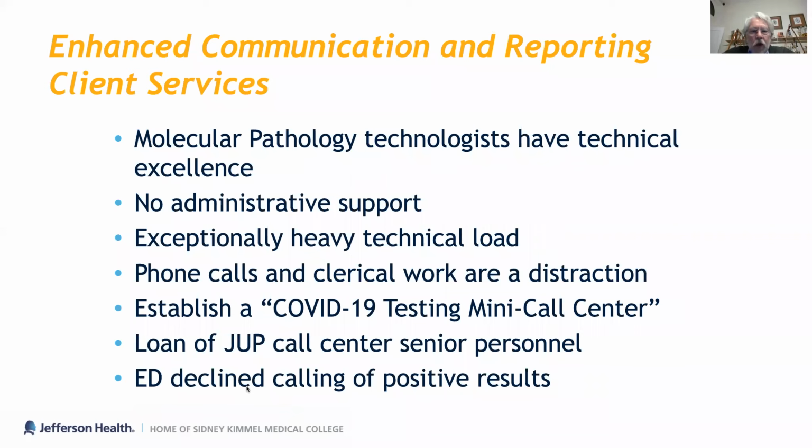So the second was, I've combined enhanced communication and reporting and client services. With this heavy workload on the molecular pathology technologists, we wanted them to focus and use their technical excellence. We don't have any administrative support in the laboratory. And as I said, it was a very heavy load and a lot of pressure.